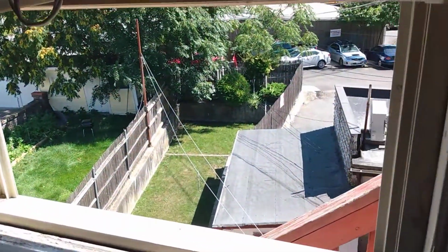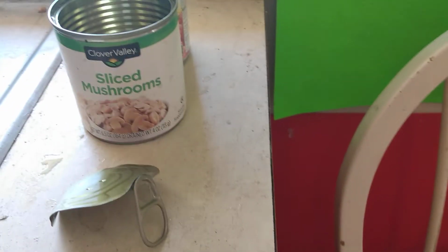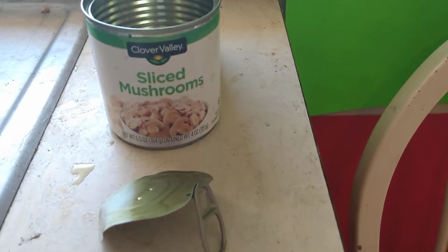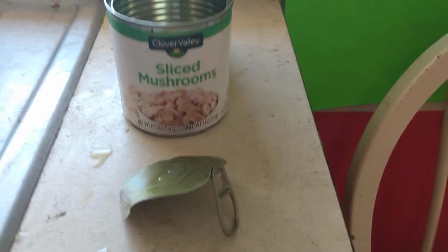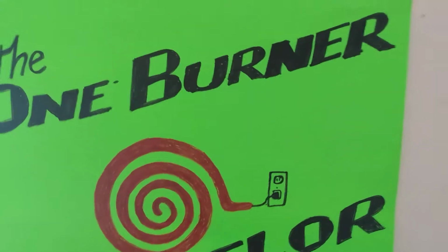37 steps up high above the city on a beautiful day. The sliced mushrooms were a pull tab. As you can see, I took care of that. Angelo's not here yet. I might need his help in a little bit. Okay, the mushrooms are doing their thing. We'll be back.